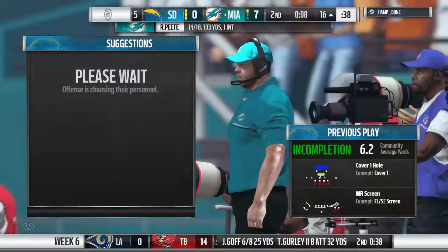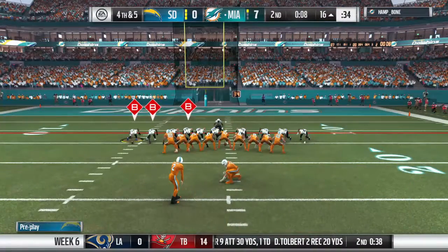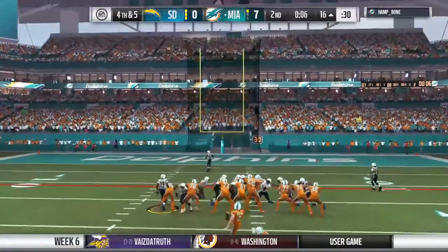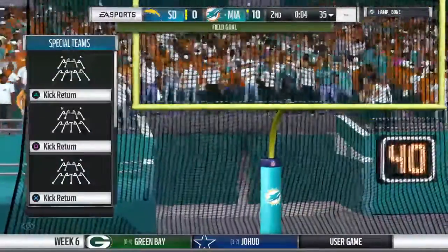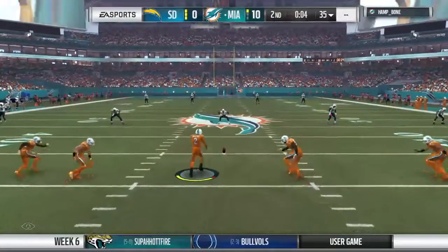And he dropped it. Now it was tipped. Altered the ball a little bit, but he dropped it. And now 4th down. And the 10-year vet knocks it through the goalpost. And the lead moves to 10-zip. So the drive stalls out, but they are able to put 3 points on the board.